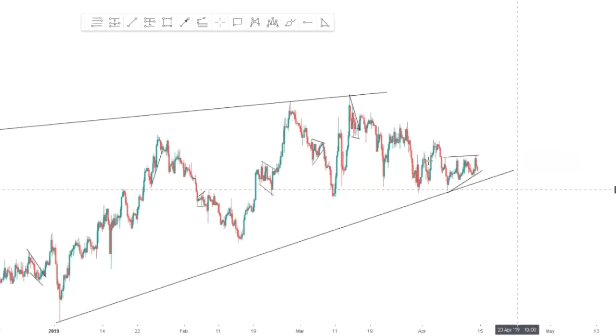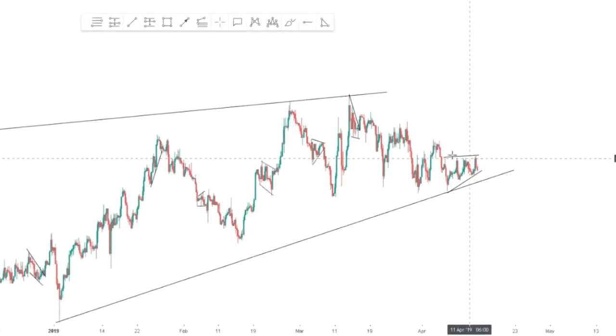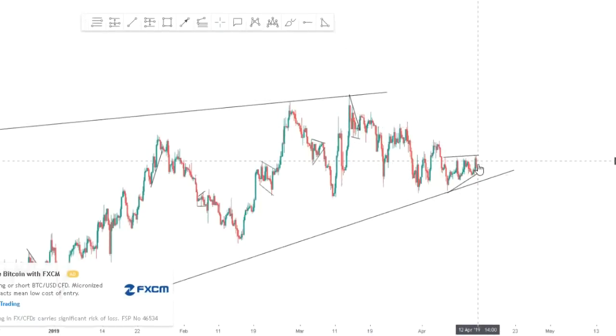If you take a look, it's just creating your lower lows and lower highs, and then your lower lows, and then your lower highs, and then your lower lows, and then your lower highs. Can you see? So now we want to capitalize on the lower high, believing that it has to break the lower low. Because if you take a look at it here, this is a lower high of this high, lower high, lower high. Here's our next lower high.